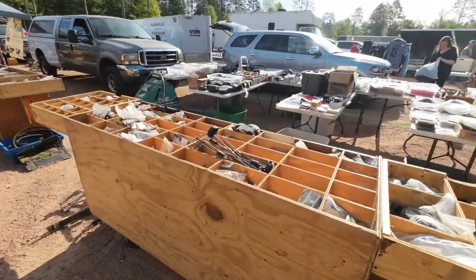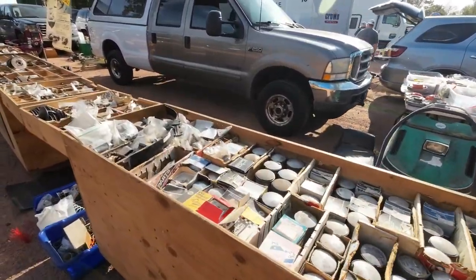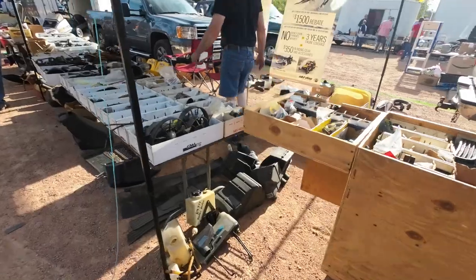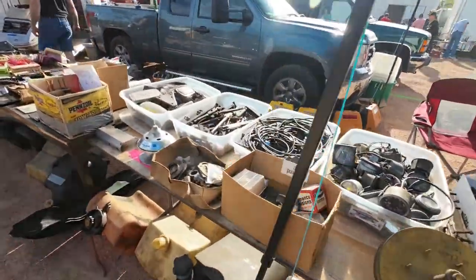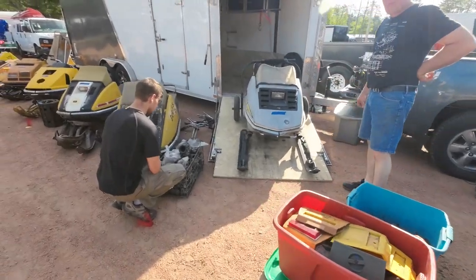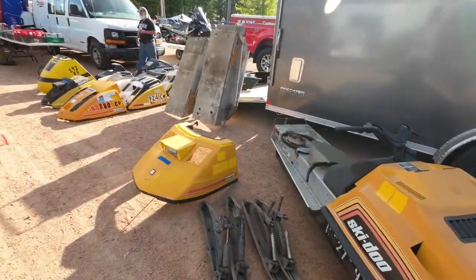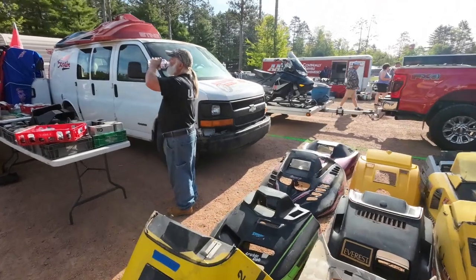Vast quantities of skidoo parts. Whole row so far, skidoo parts. Good swap for the skidoo guys. Three. Oh god. All right, we're into the good stuff. We're into the scorpion parts.